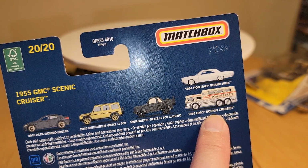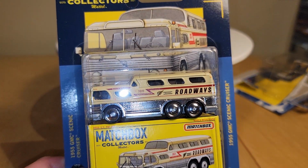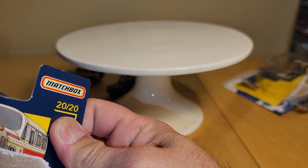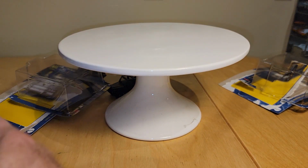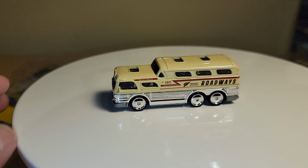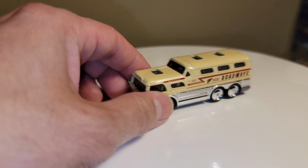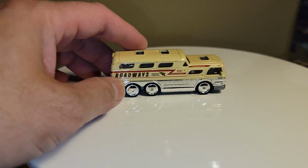It's a 1955 GMC Scenic Cruiser, and I really like it. I used to collect a lot of buses, particularly Matchbox buses, because they're pretty nice. But I really like this piece. Of course, this has that classic vintage Greyhound tour bus look there. Nice piece. I think they did a nice job. I like seeing pieces like this come out every now and then. It's got the chrome there.